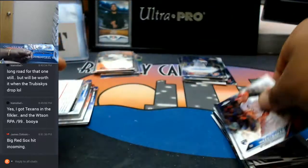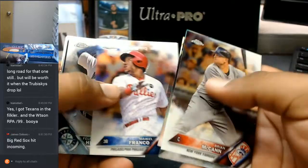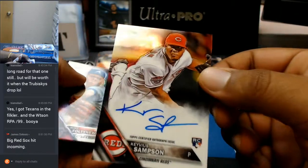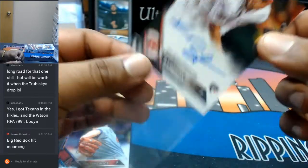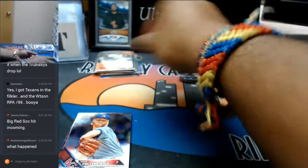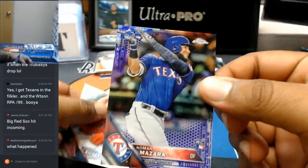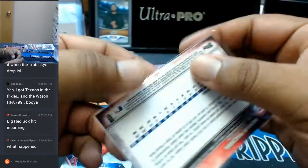What else we got? Hopefully a second auto. There it is. For the Reds, Kevius Sampson with the Reds auto. Very nice. Death Amongst All, I lost power for a few minutes there, but I'm back now. Nomar Mazara, purple, for the Rangers. That is the 275, indeed.